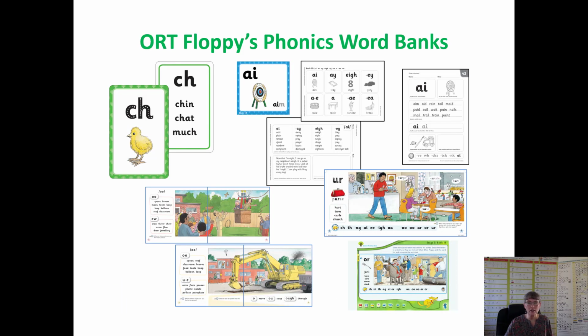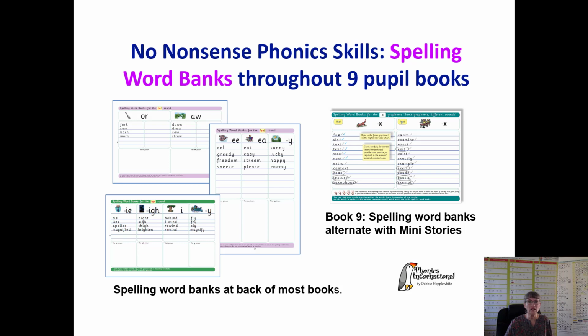Equally in Floppy's Phonics, we are also building up spelling word banks over time. And in No Nonsense Phonics Skills, we've got material at the end of each book which is focused on spelling word banks. And book 9 alternates spelling word banks with little decodable mini stories.